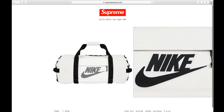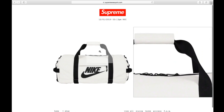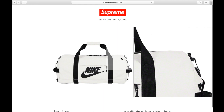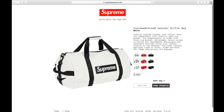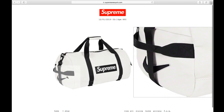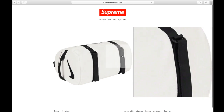So you got the Nike swoosh logo on the front, you got the double zipper system on the top. There's your front zipper right there with the pull tab. There's your strap. There's a hook right there for the shoulder strap. There's another hook right there. And you got the left and right handle right there. And on the other side, you got the black Supreme box logo. There's your swoosh logo. And right here it shows the bottom strap for your skateboard.